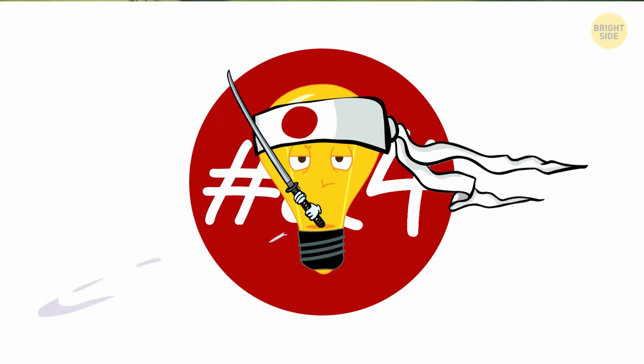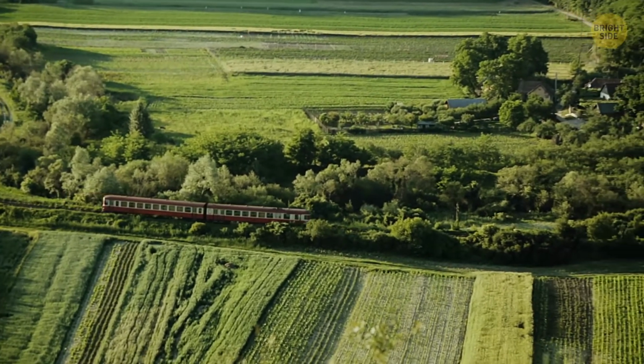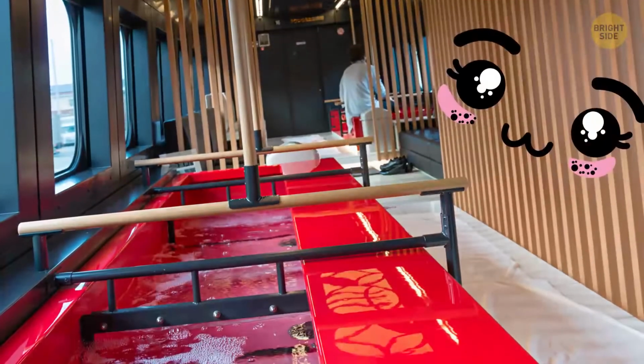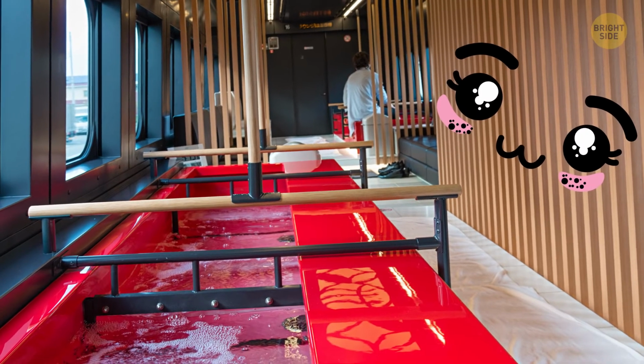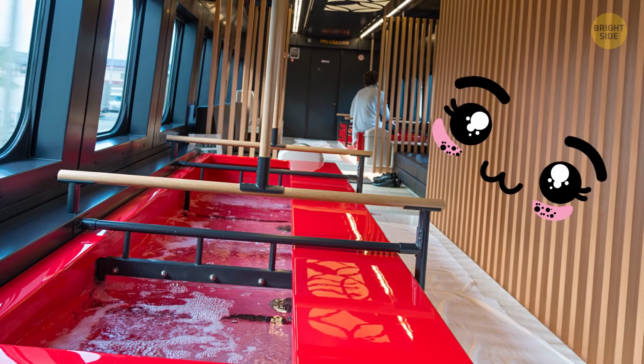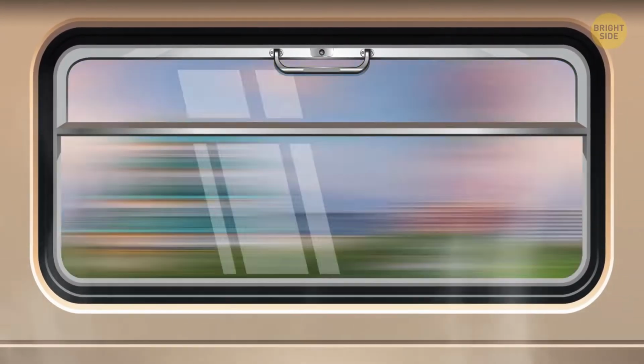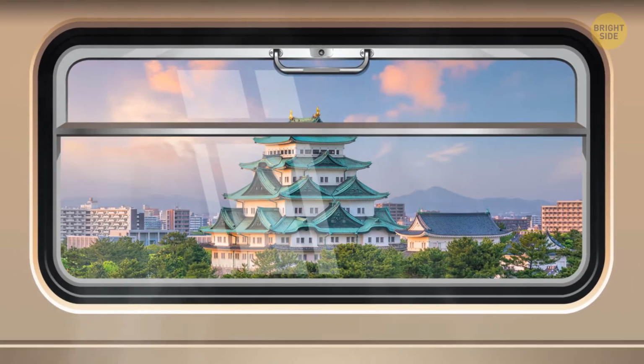24. Footbath train. Take the Tsudoi tourist train to get the most comfortable sightseeing experience. This train has foot baths built of aromatic cypress wood and filled with warm spring water that can soothe the pain in your joints. So, you can soak your feet and enjoy beautiful views at the same time while traveling from Nagoya to Yonoyama Onsen.